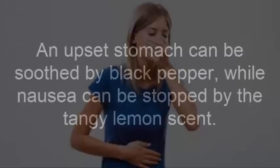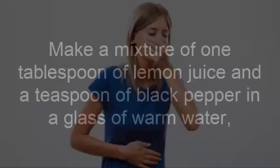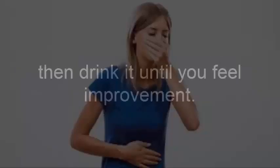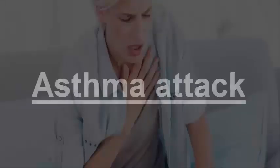Nausea. An upset stomach can be soothed by black pepper, while nausea can be stopped by the tangy lemon scent. Make a mixture of 1 tablespoon of lemon juice and a teaspoon of black pepper in a glass of warm water. Then drink it until you feel improvement.